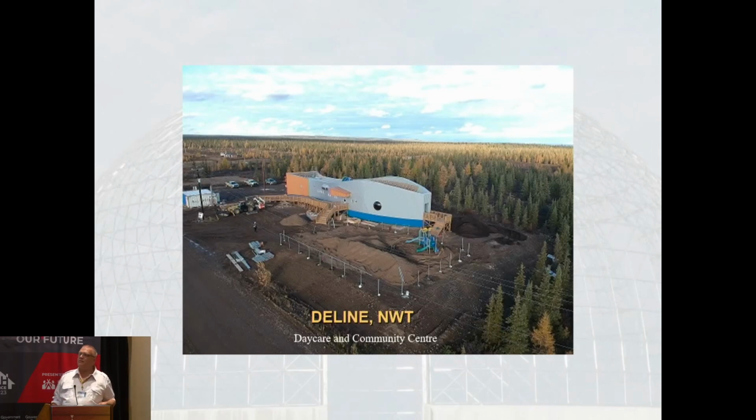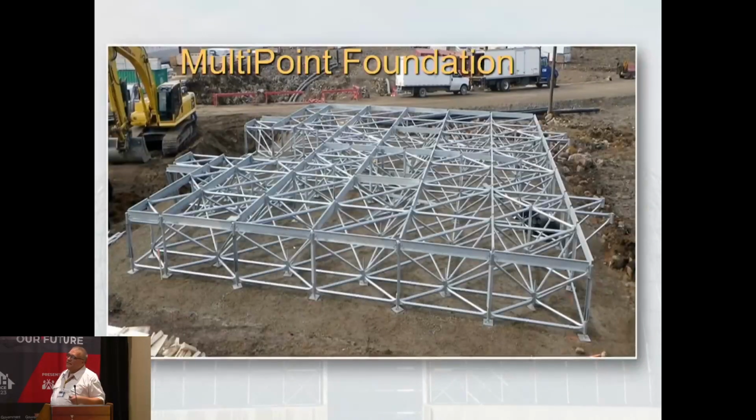That's one successful story. It's not just 90 degrees. We can make unique shapes. This is again the premise. It sits right on grade. There's no excavation required, no digging, no trenching, no concrete needed, no piling. It sits right on the ground.